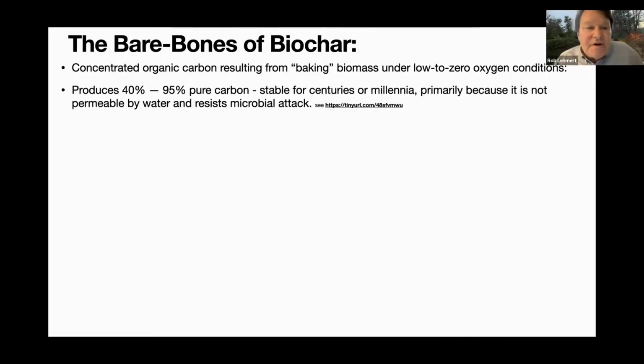So when we are done, depending on what we are carbonizing, we will end up with a substance which is anywhere between 40 and 95% pure carbon. Hardwood, which is the thing that we work with most commonly, will be close to the 90% level. There's some trace elements in there, but by and large, it's carbon. Now, this is unique carbon. It's different from the carbon that we see in soils and soil organic carbon, in that it was made without the presence of oxygen.